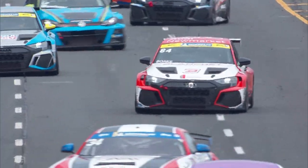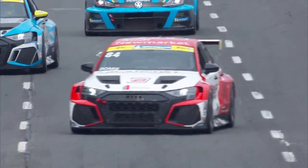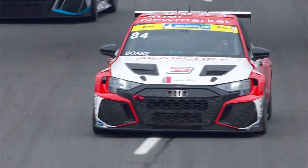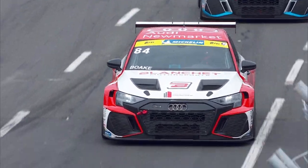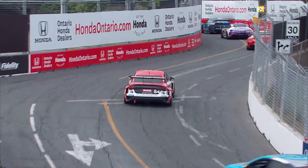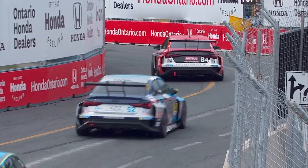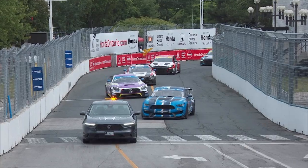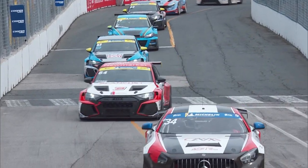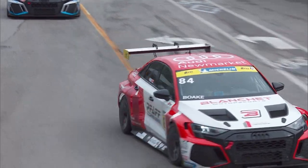Now you can see the drivers still weaving side to side. They're still trying to keep as much heat in these Michelin tires as they possibly can, anticipating that they will go back to green. There's a good look at the 84 Blanchet Motorsports, backed by FAB Technologies. That's the Audi of Richard Boak. Again, he took a win in race number 1. He's looking to go back-to-back here in race number 2. He'll have Dean Baker, though, challenging as they go back to green.